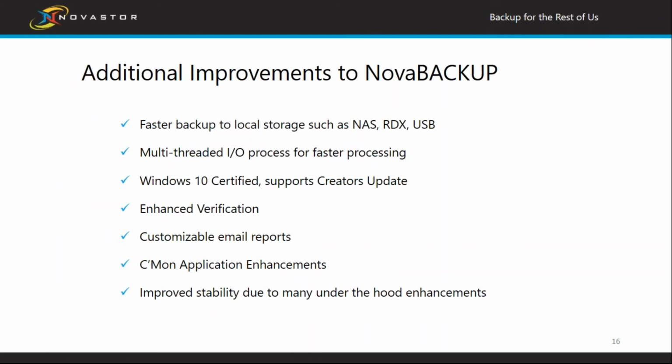Additional improvements that we did. We sped up backups to your local backup devices like NAS devices, RDX, USB hard drives. We also got certification under Windows 10 Creators Update. So we try to stay ahead of the game when Microsoft releases new versions of Windows 10. There's usually a lot of changes coming. So we are always ready for the next version of Windows.